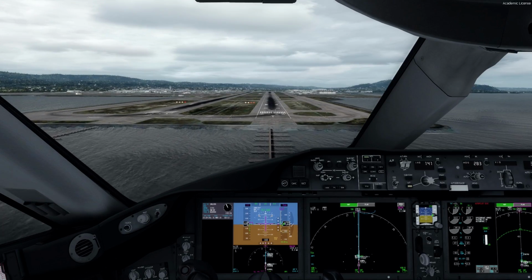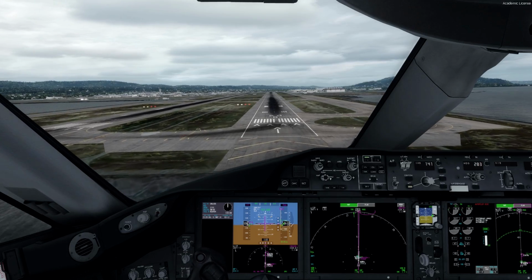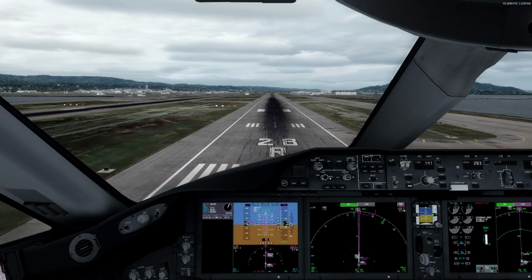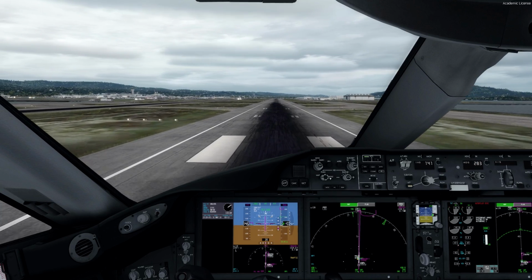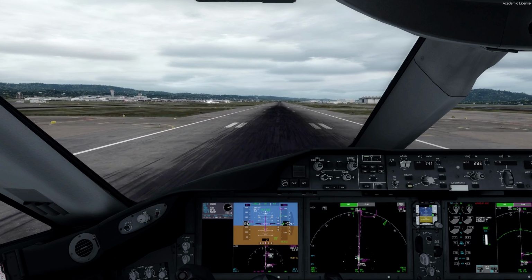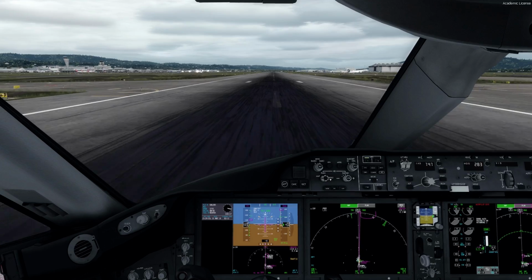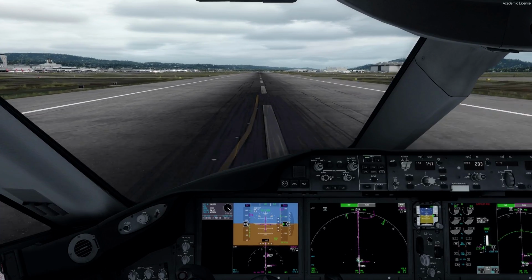Tower, United 277. Looking good on the PAPIs. We're perfectly fine. Roger. Climb to 3000. Contact approach control. Let's try not to slam it into the ground. Climbing to 3000. Bit of rudder. United 277. And we are... Whoa! What's he doing? Got an aircraft crossing on the opposite runway, which I didn't even see because I was concentrating that much.